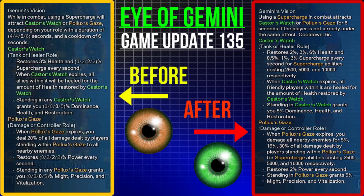But after the game update, if you use EOG as a DPS, use it first, and you proc your supercharge, you're going to get the benefits of your supercharge. And even if someone stands on it, you're going to get the damage or whatever.